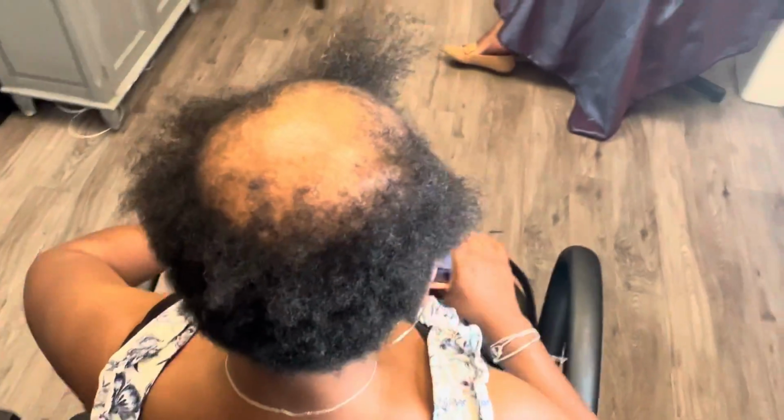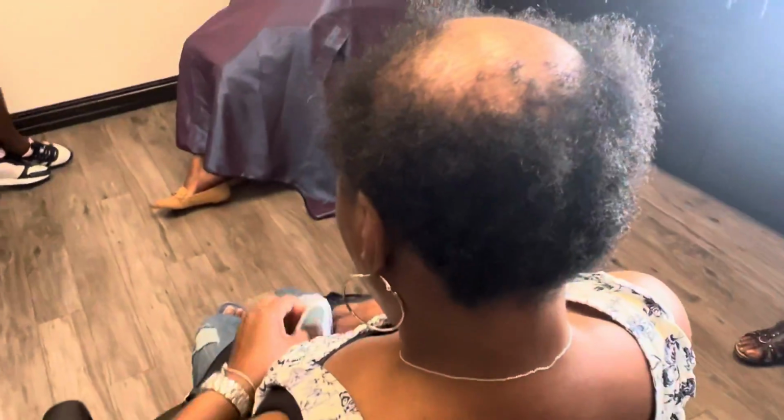So today we're doing an alopecia weaving service on my client who has coarse textured hair and has not been able to wear her hair for quite some time.